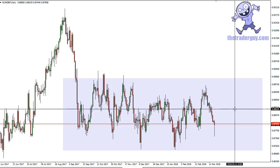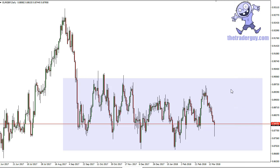Even if you only went for about 50 pips, it looks like a relatively safe trade, unless of course we get some type of surprise announcement. But you can see that it's almost like a rounded bottom. It's a very messy rounded bottom pattern. I suppose you could make an argument for a double bottom too.